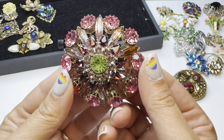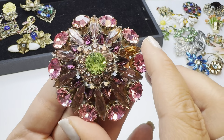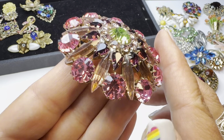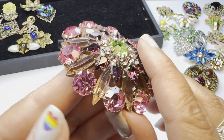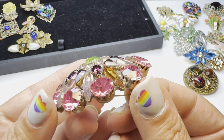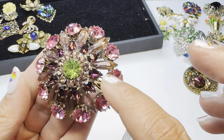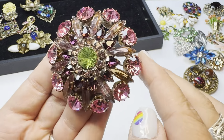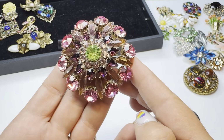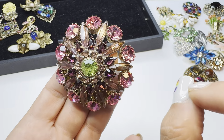Okay, this is probably my favorite one though. Right here, this is my favorite. Believe it or not, that is not uranium glass. I really thought it would be, but it is not. But look at all of those stones. Look at the faceting. Look how deep those go. The faceting in these is just insane. And there's a color variation in these navettes that gives it just a little bit more oomph. And just look at that light up. This is an intense brooch.